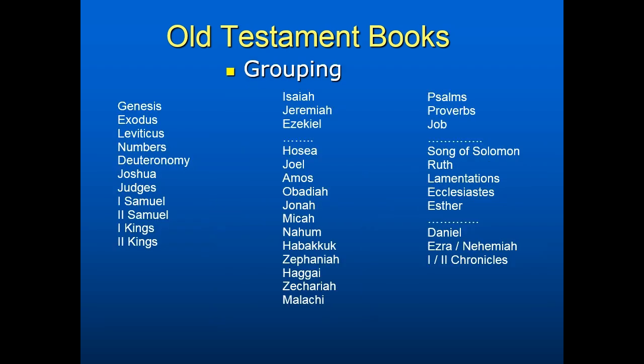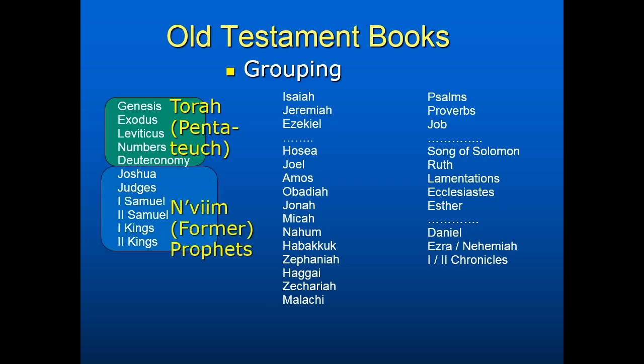The Jewish grouping began with what they called the Torah, the Pentateuch, our first 5 books, just as we do. But then they classed what we call the history books among the prophets. The Hebrew term is Nevi'im, prophets, and their view was that books such as Joshua, Judges, Samuel, and Kings were all penned by prophets. So, why not? They were the former prophets, and the others were the latter prophets. The third group contained all the rest.